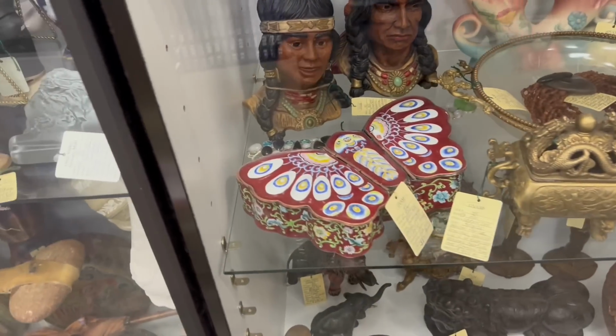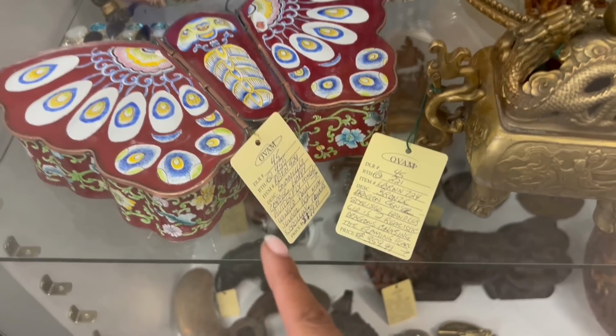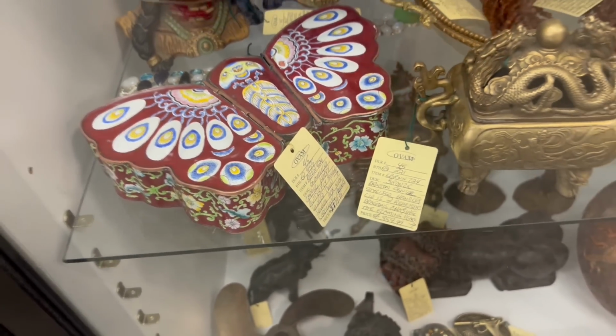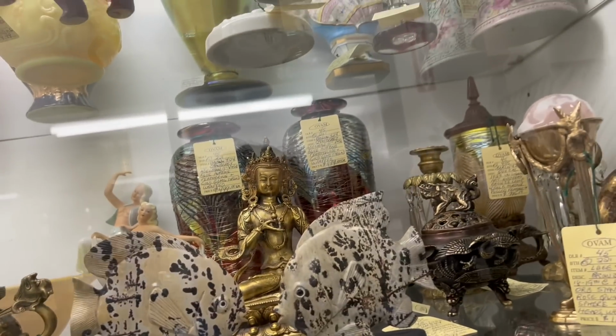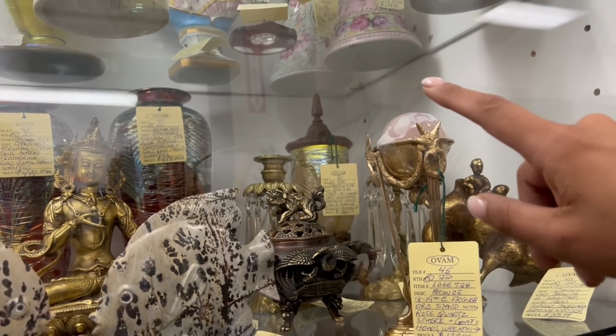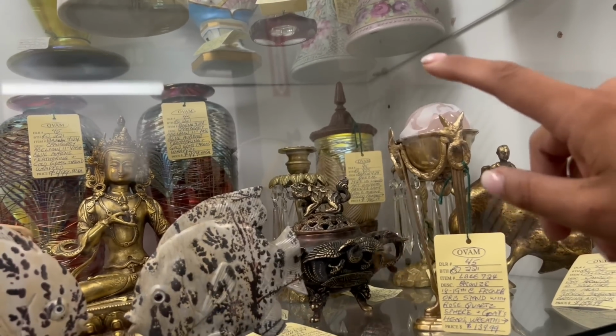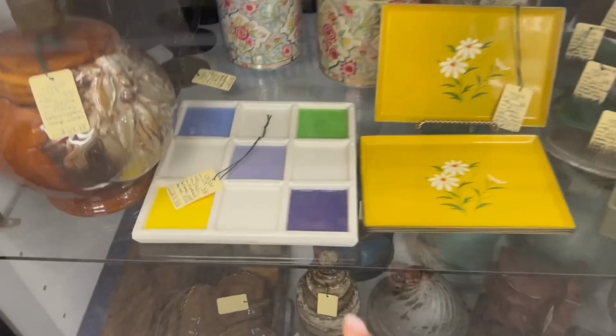As much time as I'd like. I wish I had like 3 hours. I have like 2. This is insane. This enamel butterfly box, also noteworthy. These crazy threaded vases. 1923 unsigned Art Nouveau bronze lamp. Wow, that thing's crazy. These are really fun.